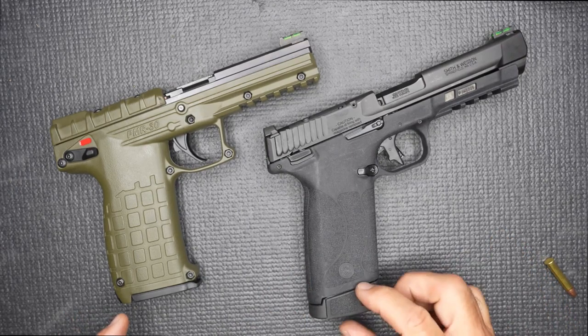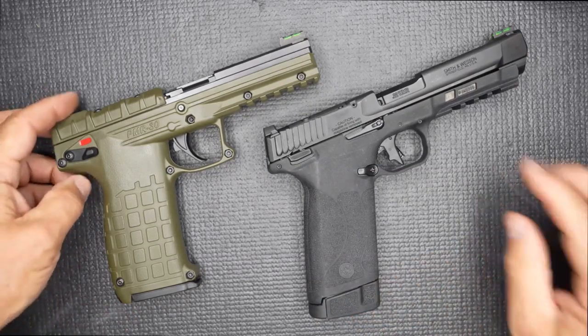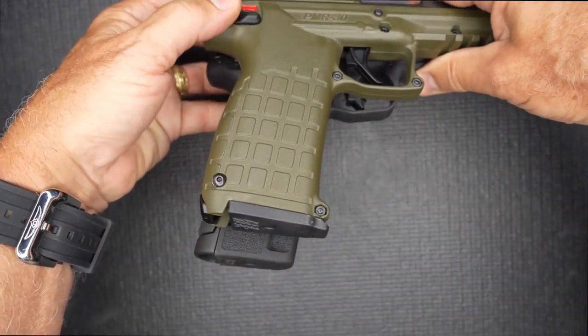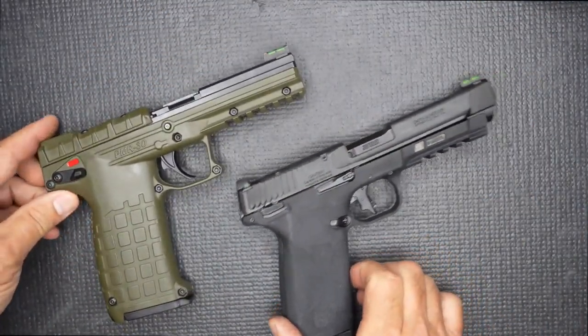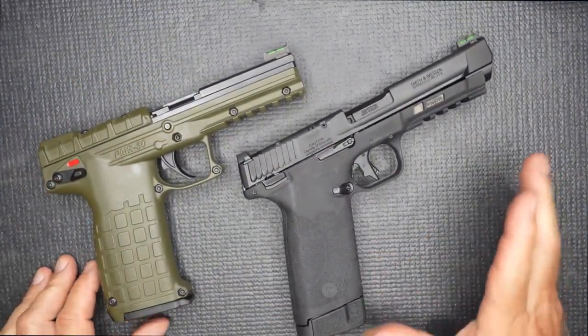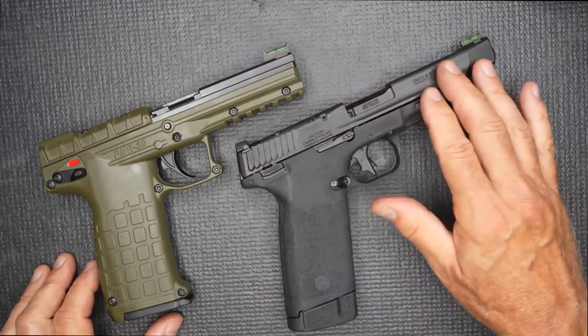One thing you'll notice though is the base plate of the magazine hangs out a little bit on the Smith & Wesson. And it does add about 3/4 of an inch to the grip, but yet again, same round capacity. Also, one thing that's big about the Smith is that it is a stainless steel slide with the Armonite finish.